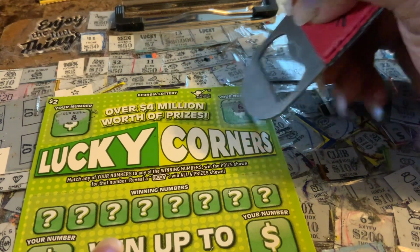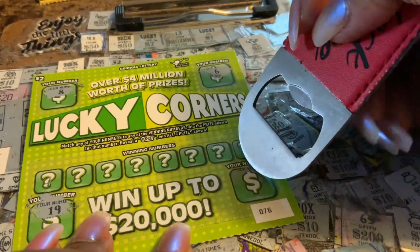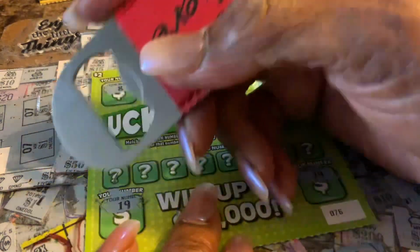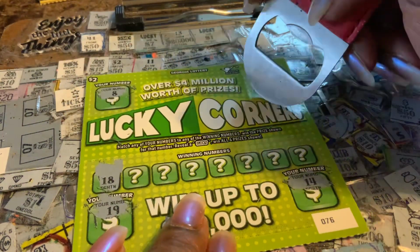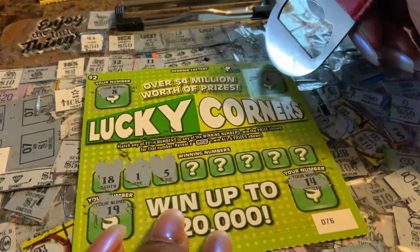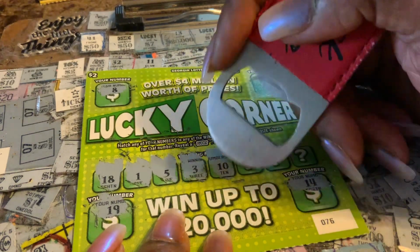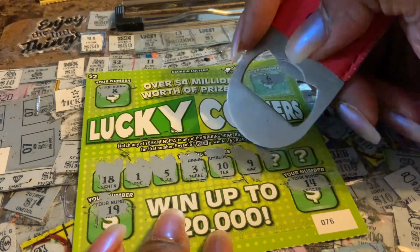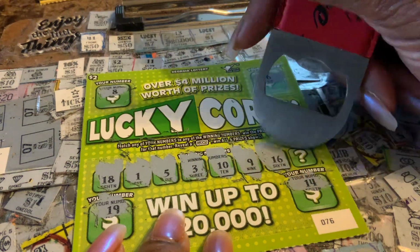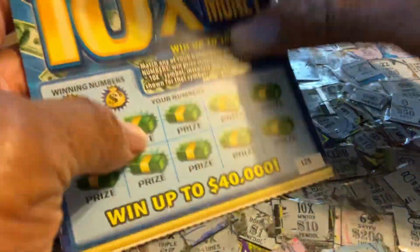Uh-oh. We got an 8. And a 6. An 8. 19. And a 14. We got an 18, one off. A 1, five off. A 5, one off. A 3. A 10. A 9, one off. A 16. And a 7. So, out of that 10, we got $3. And now, for the real Lucky tickets.